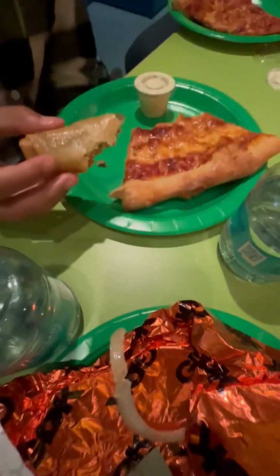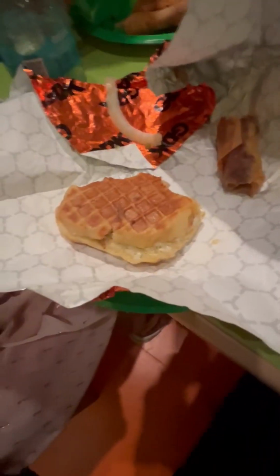Hey guys, this is our food review. Crazy food. That's not mine. This is mine, and this is also mine. I have this, and this is mine. And then I have pizza. Yes, and then a sub underneath, right? And there's like a TV over there. It's pretty.